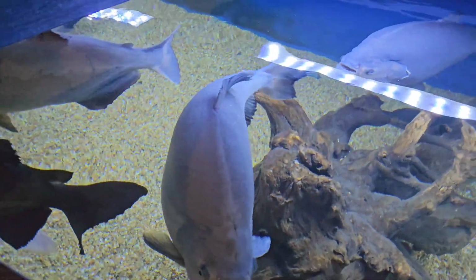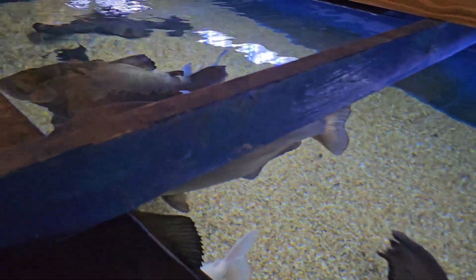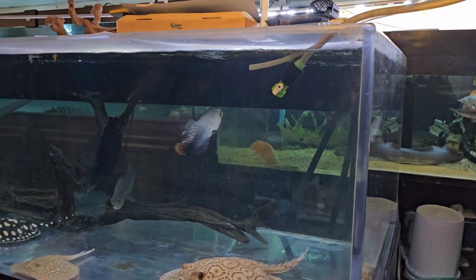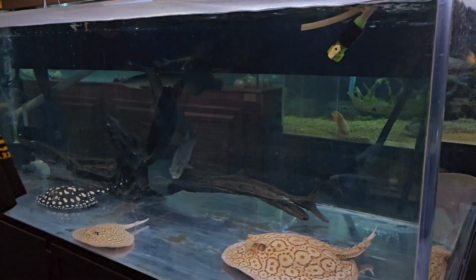Now, do you use the city water, or do you have somebody bring water? City water. These are our baby stingrays and the baby arapaimas. Awesome. They're awesome. This is the 4400.